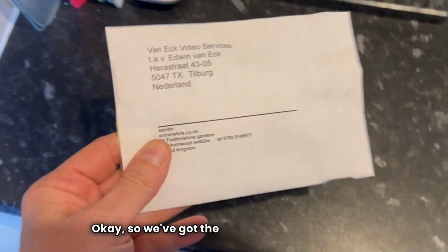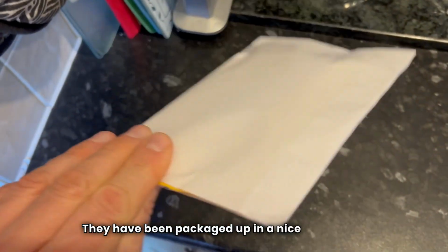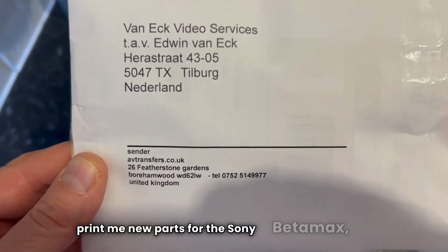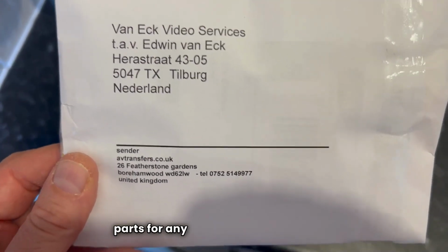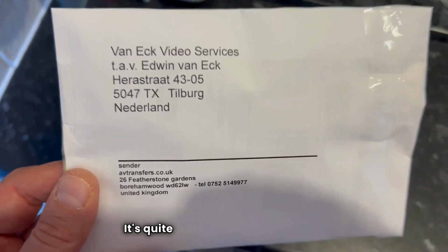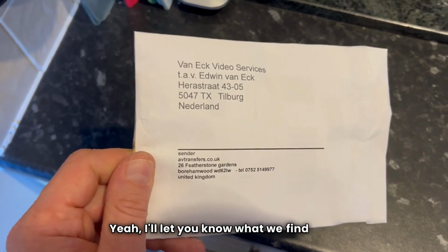Okay, so we've got the parts for the BETAMAX. They've been packaged up in a nice envelope, and I'm going to be sending them off to Nederland, where a company has agreed to try and print me new parts for the Sony BETAMAX, because those parts are just simply not available, and they're not the same as any parts for any European models, and not even for a lot of the USA and Japanese models. It's quite specific to that machine. Let's see how we go. Yeah, I'll let you know what we find out.